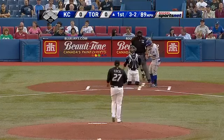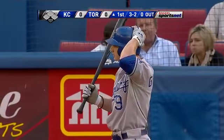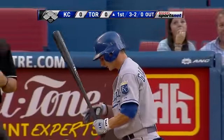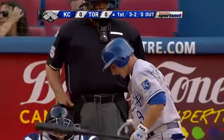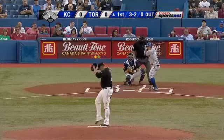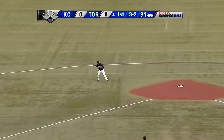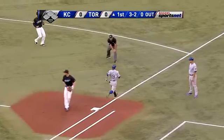3-2. So Giovatella goes from 0-2 to 3-2, and showing good patience. He laid off those changeups in the dirt. Did you see his swing early in the count? It was a little rough, a little aggressive, a little long, and now he's shortened everything up. Bouncing ball to short. Big hop for Escobar. One down.